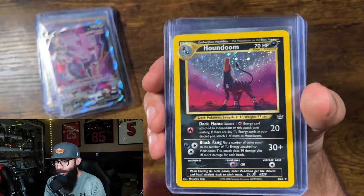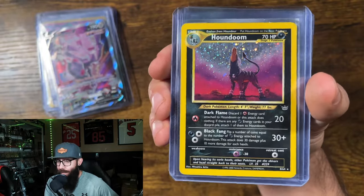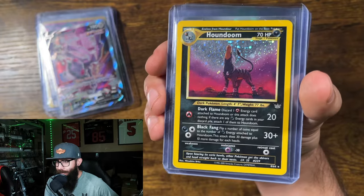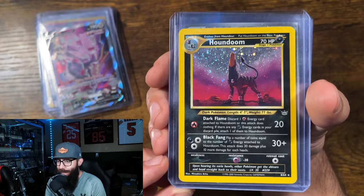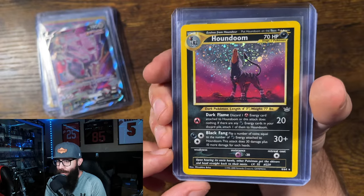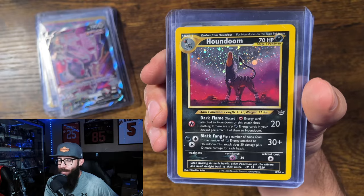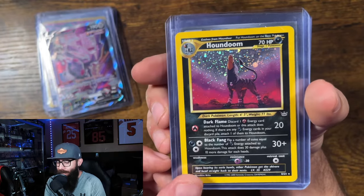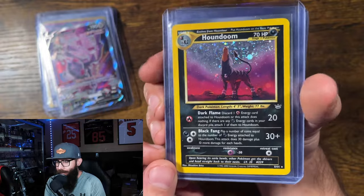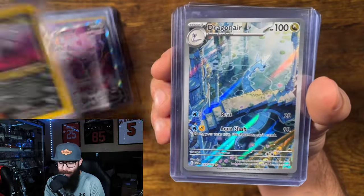Then this was actually my first pickup of the day. Now this card's a little beat up. It's not quite damaged, but it's between heavily played and damaged, if I'm being honest. But I absolutely love Houndoom. I love this card, and it was really cheap, so I was able to talk him down just because of the status of the card. It's just gonna go in my binder, so I didn't need a super clean copy or anything. Just wanted to pick it up.